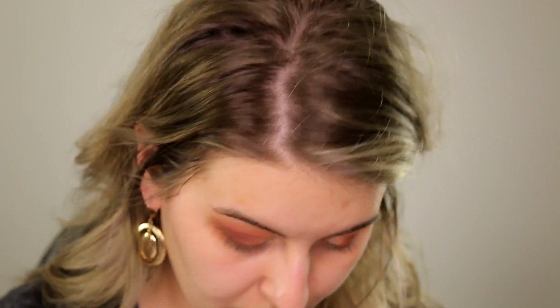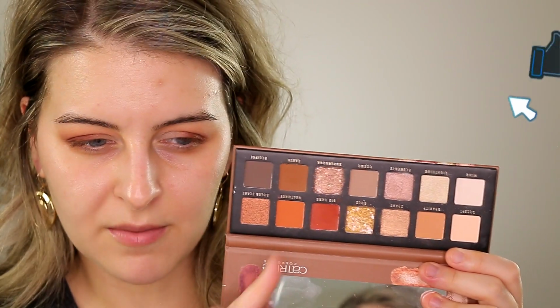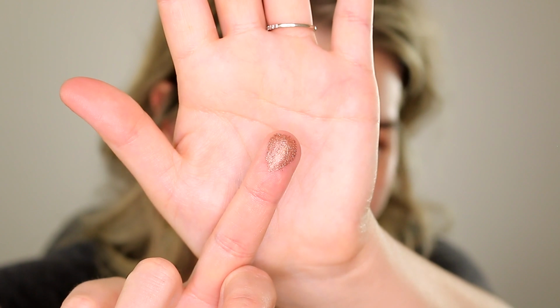All right, so I feel like a shimmer is calling my name now. So I'm gonna go into this shade right here called Supernova, which is like a bronzy shade. The marbleized little specks throughout it are purple, pink, silver. The shimmer formula is so high quality and so finely milled. It looks good dry too.